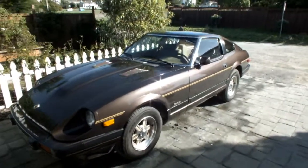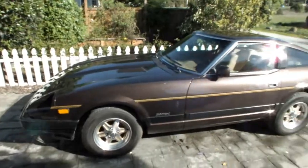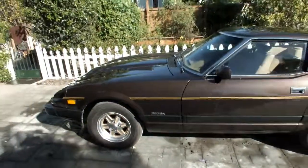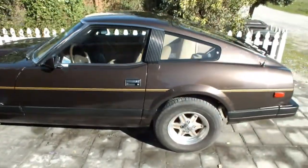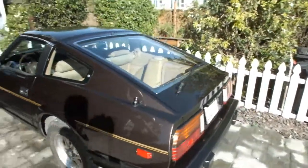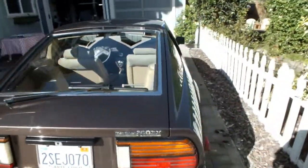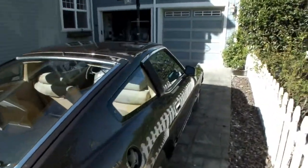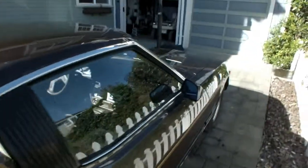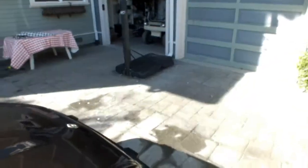Alright, it's December 2012, about 6 months after owning my 280ZX. Thought I'd give a little update on this car. So as you can see, as far as the body goes, I'm leaving it all stock. I want to make this car look as true as possible to how it came out of the factory.